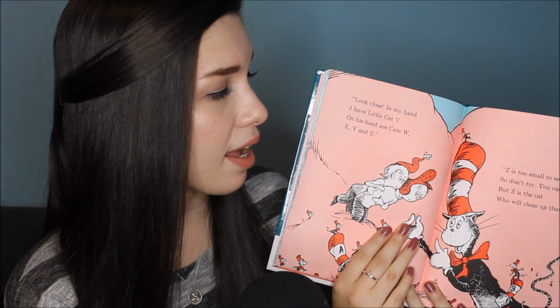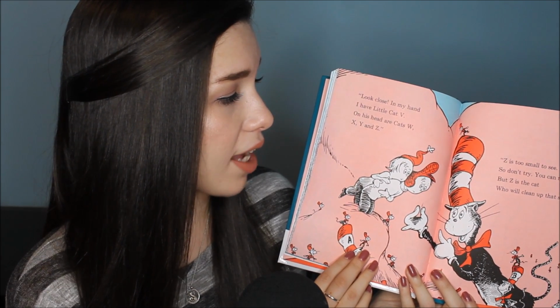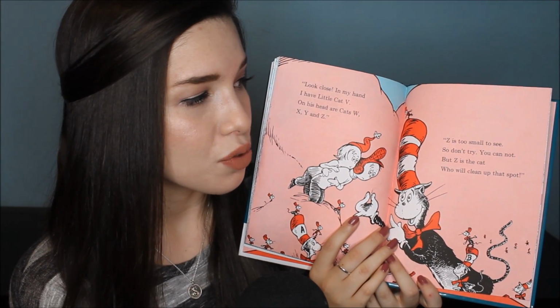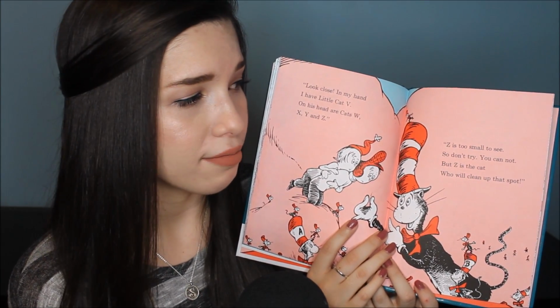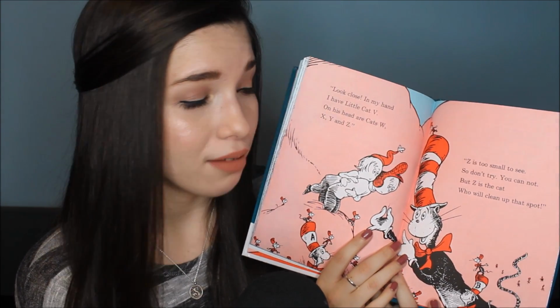Look close in my hand. I have little cat V. On his head are cats W, X, Y, and Z. Z is too small to see, so don't try. You cannot. But Z is the cat who will clean up that spot.